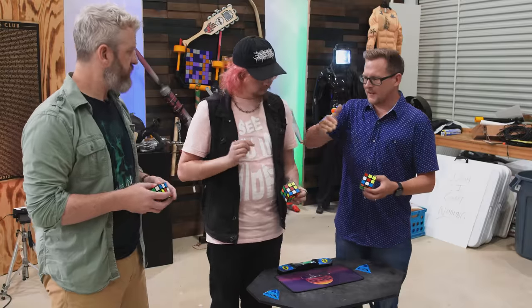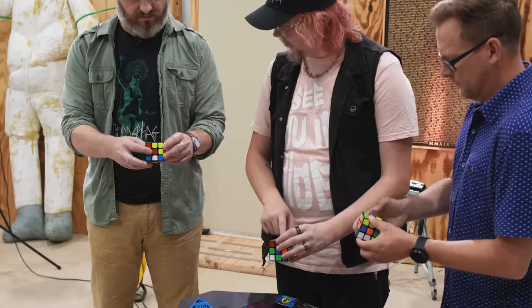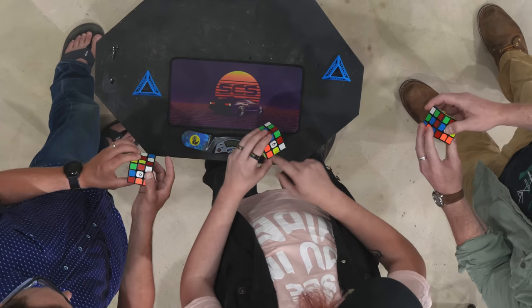So we have three identically shuffled cubes. Correct. The first step, though, is you're gonna find your white center. The one with the logo on it? The one with the logo on it. Yep, okay. It'll stand out, you can feel it's a little higher because there's a second sticker on the sticker.